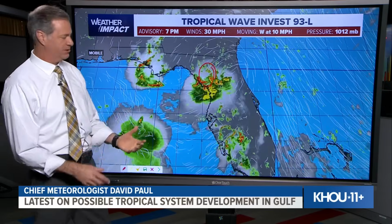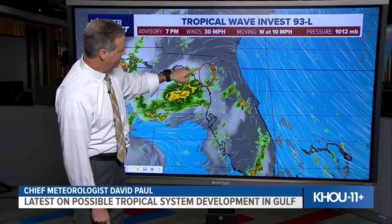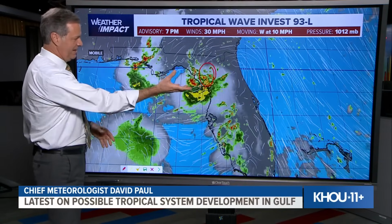This actually gives us a better depiction of where the little center is right now. Looking at the radar, it's right here. If there is a low-level center to it, right there, as you can see the winds, the circulation curlicuing right there. Now the system is over land, so it's cut off from its energy source right now, the warm waters of the Gulf and the Atlantic.